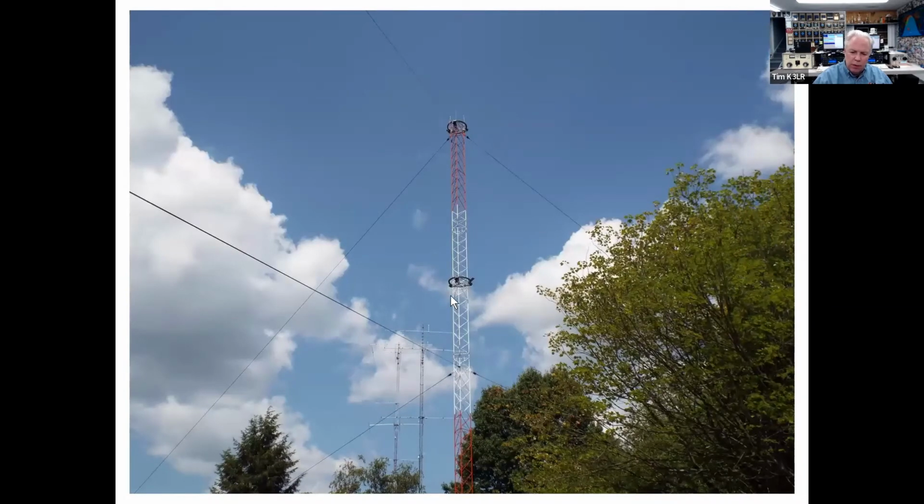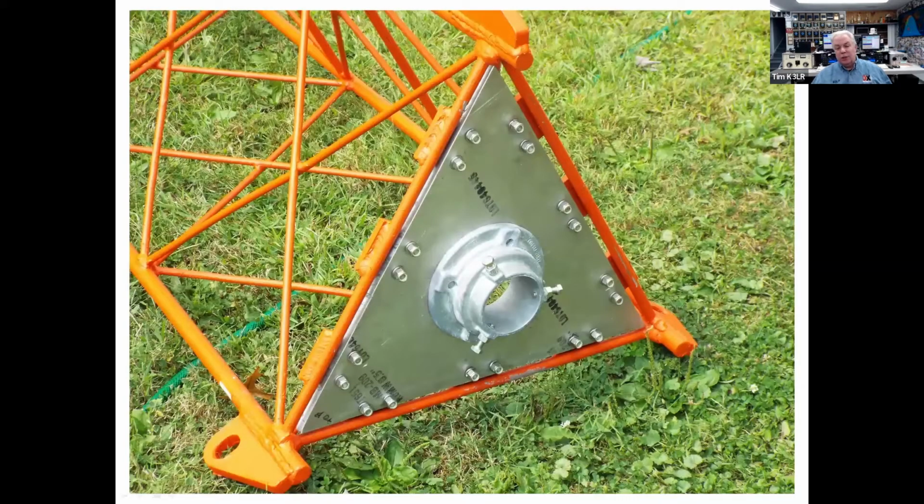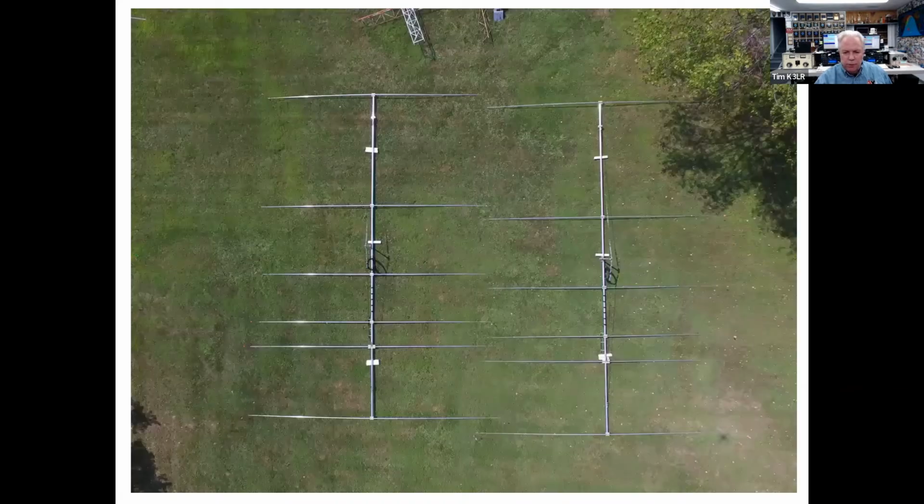This is the new tower going up. You can see the ring rotators here for the Yagis that will be mounted on. At the top is the DX Engineering thrust bearing, the TB400. And you can see just how strong these Pyrod towers are. This is solid steel, it's not pipe. And so this is the top plate ready to go for the mast.